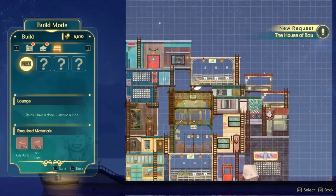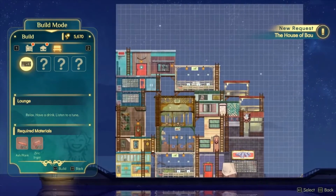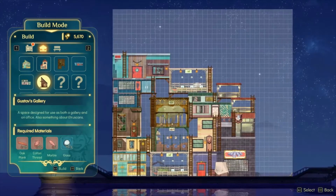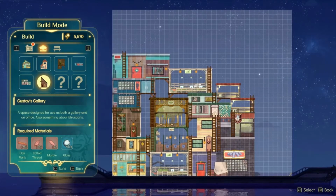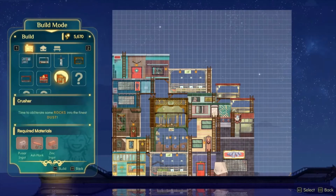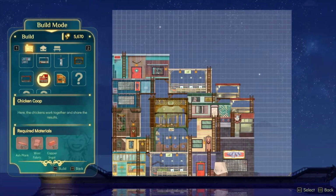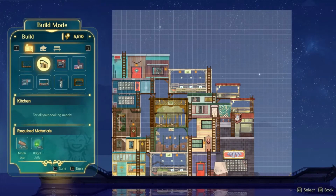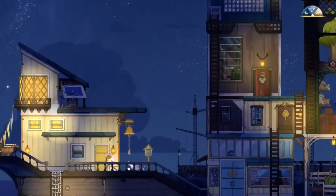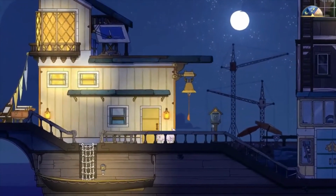Okay, a lounge. We need ash plank and zinc ingot. For Gustav's gallery, we need cotton thread, marble, and oak planks. Cotton. And then crusher, obliterate some rocks and the dust, pulsar ingot, ash plank, zinc ingot, chicken coop, ash plank, wool fabric, copper ingot. Okay. Well, let's go to sleep and then we'll worry about that in the morning.